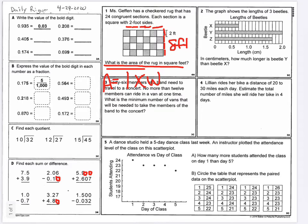Number 2, the graph shows the length of 3 beetles. In centimeters, how much longer is beetle Y than beetle X? You're finding the difference, right? How much longer? Okay, so what you need to do is count to see where this beetle is right here. Well, if I'm at 0 here and this is 5/10, that's 1, 2, 3, 4, 5. So each one of those is a tenth. So 1/10, 2/10, 3/10, 4/10, 5/10. And if you keep going, where are you going to end up when you get to this one right here? Okay? You're counting by tenths.